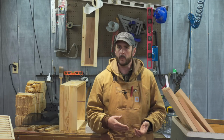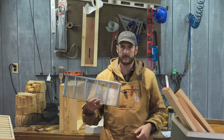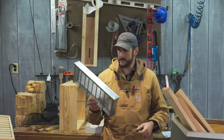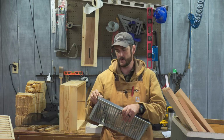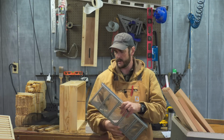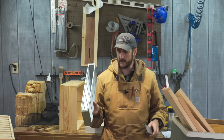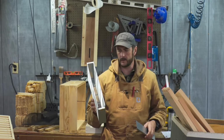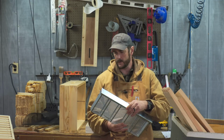If I do want to keep the queen and start a nuc with her, then I can use this contraption. This is a queen isolation cage. I think it's made in Europe if I remember right. And Better Bee is selling this. So you can put a frame of empty comb in here. And this is for a medium. They make them for deeps as well.